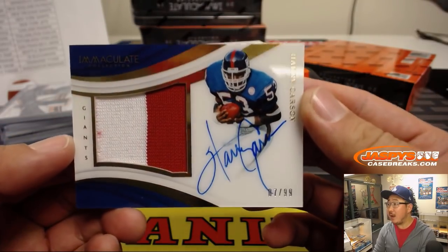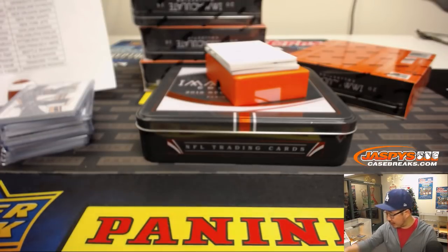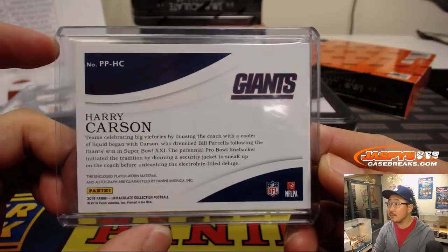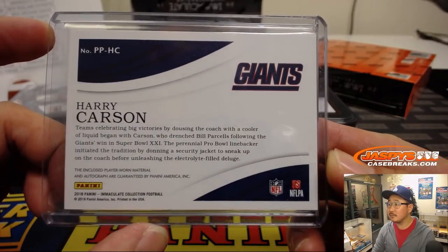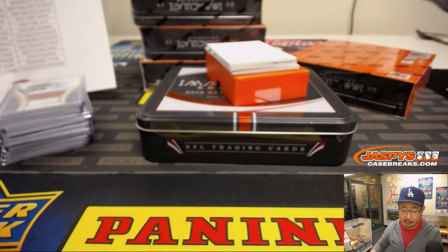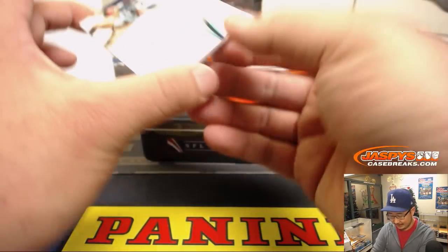We've got Harry Carson, 7 out of 99 for the New York Football Giants. All right, maybe we're warming up to a current running back. There it is. Or a current Giants player, that is. Nice Harry Carson for Nick LaPlante. So no skunk for Nick LaPlante. That's good. It's a few less cans.